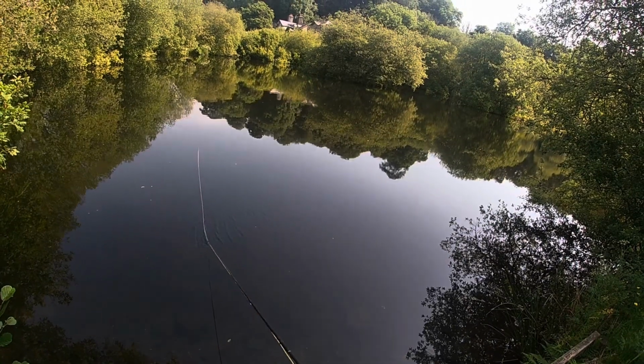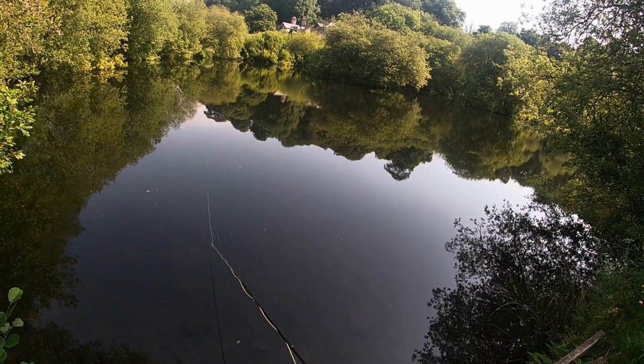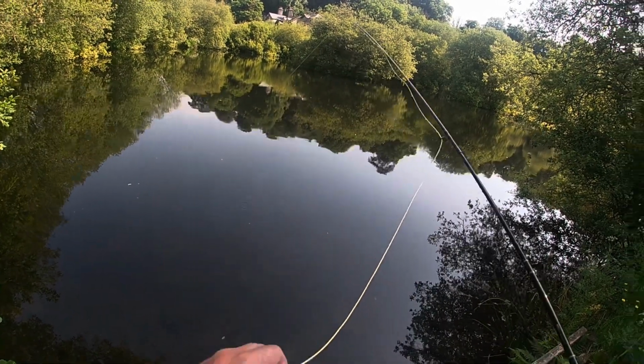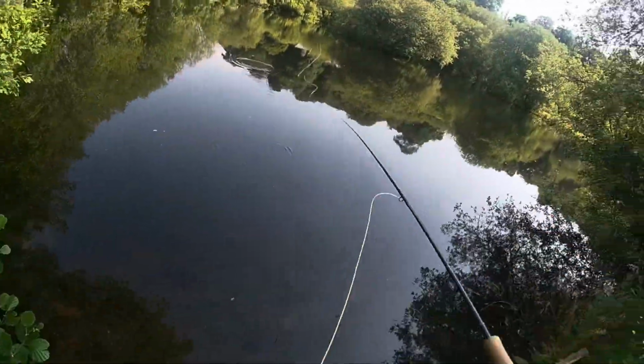I was in this lake 2 or 3 years ago and I put a white snake on and literally got snapped up and it almost pulled the rod out of my hand. I don't know what on earth that was, but it was definitely big.